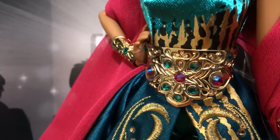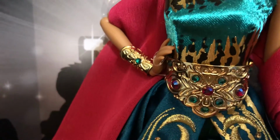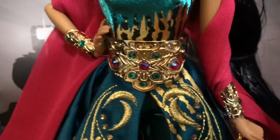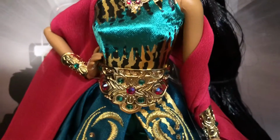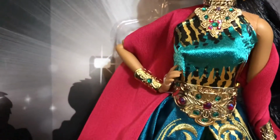This is a really beautiful metal piece actually. Usually Disney uses plastic for these so-called faux jewelry, but these are actually pretty real. Even on the limited edition dolls, I think they use plastic for those metal-like jewelry.